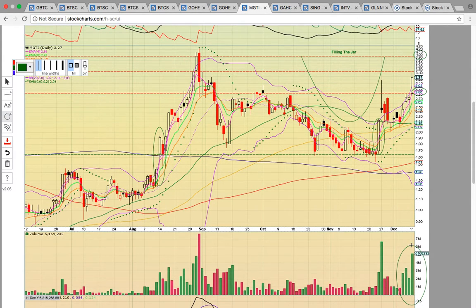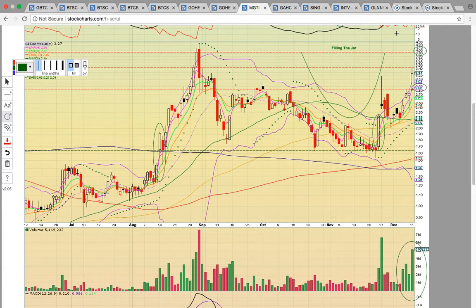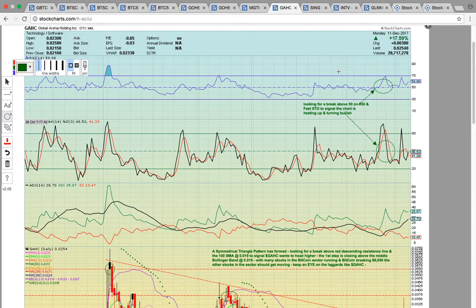Keep in mind this is on a 4-day run already, so you always have to be on guard that it could cool down. So watch that 15-minute chart. If that starts to turn bearish, it could give you a chance to lock in profits and reload lower.